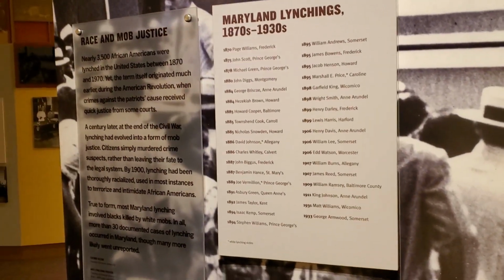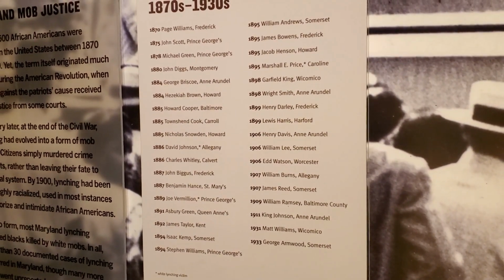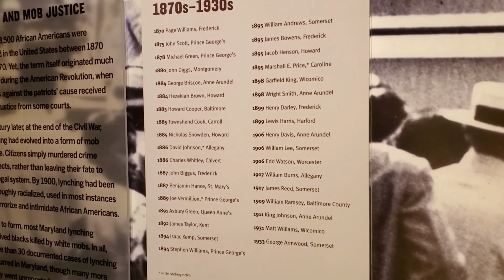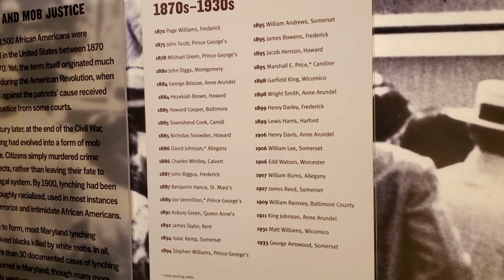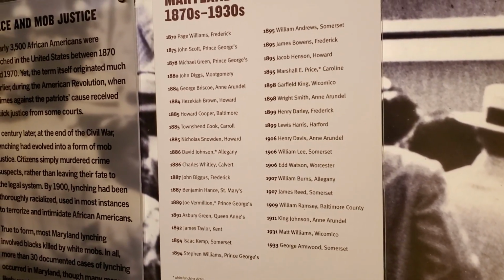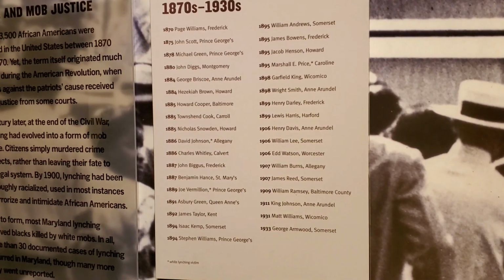I know, right? It's crazy. And look at the counties where they're from. William Ramsey, Baltimore County. Howard, Carroll, Baltimore. Well, I guess where it says Baltimore, it's just city versus obviously Baltimore County. Yeah, because Baltimore County is Baltimore County.